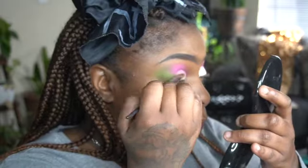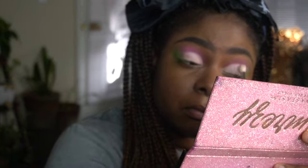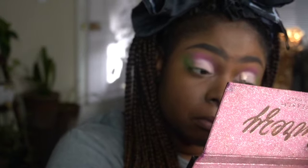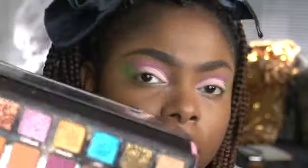So now what I'm doing is cutting the crease. So now I'm going into my Anastasia palette, which you will see what color I'm using. I'm going to show it to you guys. But yeah, I'm also using a lighter color in that palette just to help the shadow that I'm going to apply blend in real smooth.